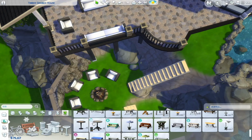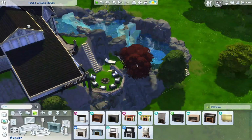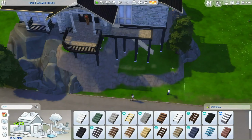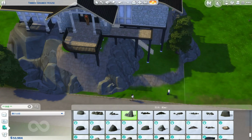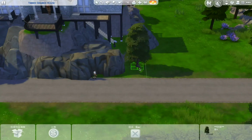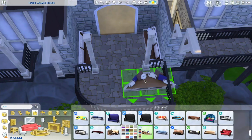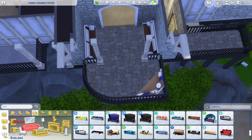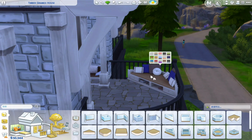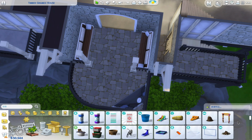So back to the build. This house is actually for 4 simmers. One master room on the second floor and one teen room with 2 single beds on the first floor. I don't have any idea how a timber framed house should look in real life, so I went to Pinterest to get some inspiration. Then I found a picture with a sitting area outdoors, which is very chill, so I made it in this build.